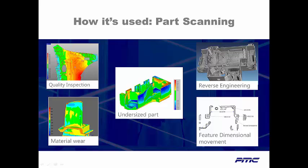In reverse engineering, that's any time you have a part, you have a real physical part, and you need to get engineering data out of it in order to reproduce it. And that's where these machines really shine. They capture data at an incredible resolution and accuracy. So that image in the upper right of that part's actually only about 1.5 inches across, and it's able to capture that kind of data.